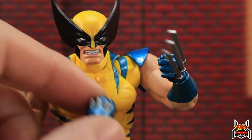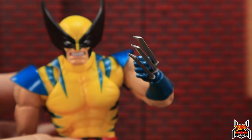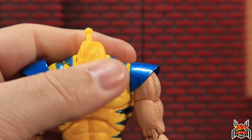He has the fists on, and then we just have these open, relaxed hands here as well. Let me grab those. Those are the accessories that we have for Wolverine. We also have the cowl for when you have the unmasked Logan head sculpt on there. To swap the heads, you just simply pop off.